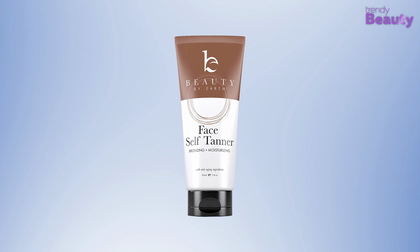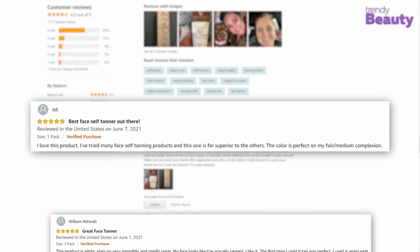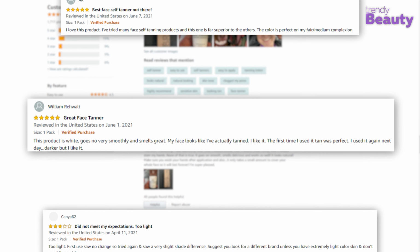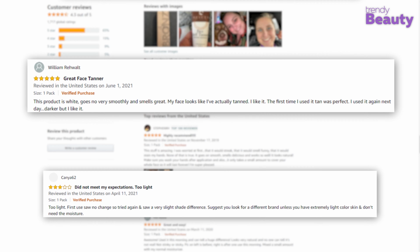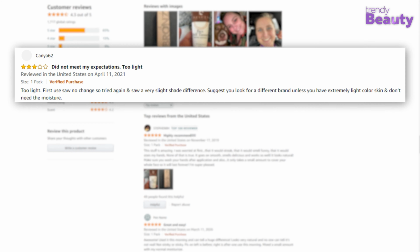The Beauty by Earth Face Self Tanner is admired by its users as it works great and goes on smoothly. The formula provides your skin with a natural tan and healthy glow without being sticky. But as it goes, a few users said that the product didn't work for them.